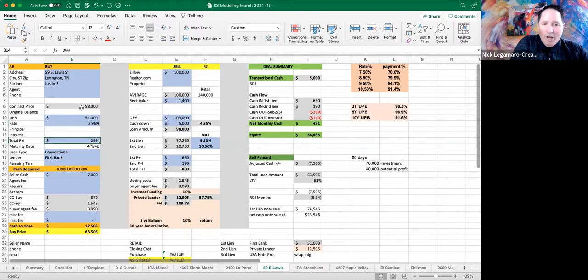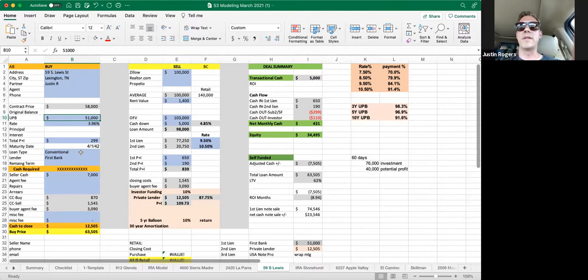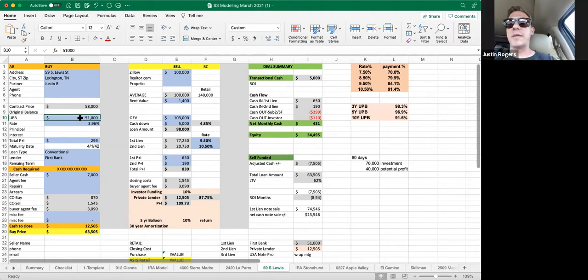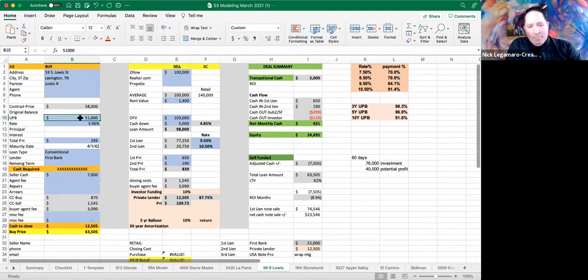The contract price is a sum of the UPB and the seller's cash requirement. So I've got UPB about 51,000. What do you think it was? More or less than that? He said it was more. He said it was 54,300. Okay, but you don't know that for a fact because he hasn't proved it to you yet, correct? Correct. We've asked for the mortgage statement. All right, you know what, I'm just going to put it in here just because it'll make it even. It'll change it a little bit, which is fine.